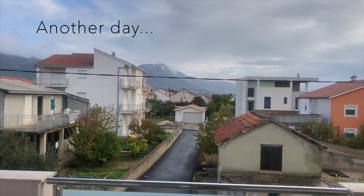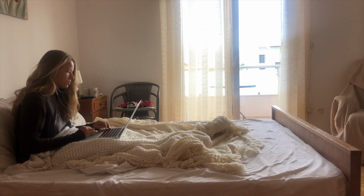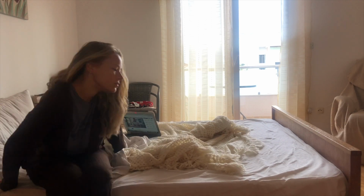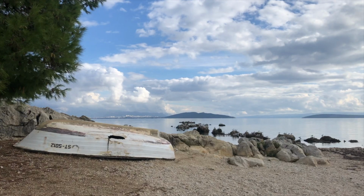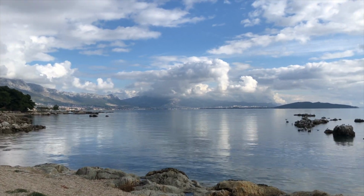And on another day here, we had a much nicer day for weather. There wasn't any rain, which was wonderful, so I ended up doing some work in bed for a little bit. I try to stay off my devices first thing in the morning, but some days you just have to do a little work. And we headed out, went for a really nice walk along the beach. This is the wonderful long beach that we found. I'll talk about that in a minute. You can see Split from here.